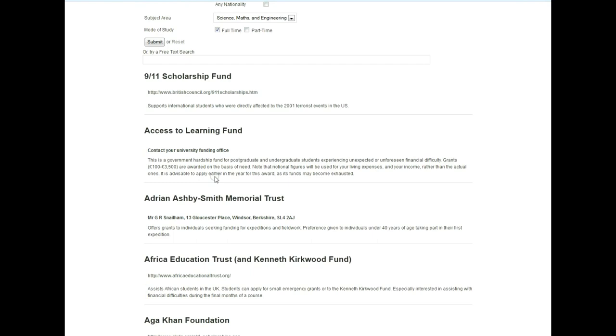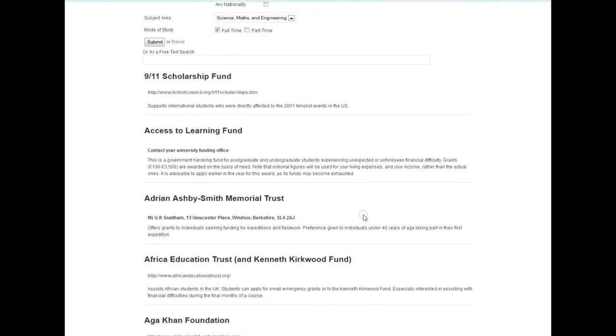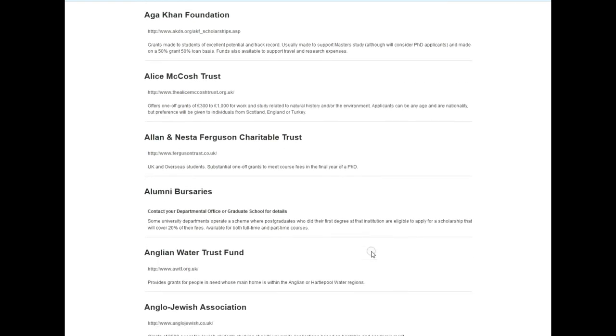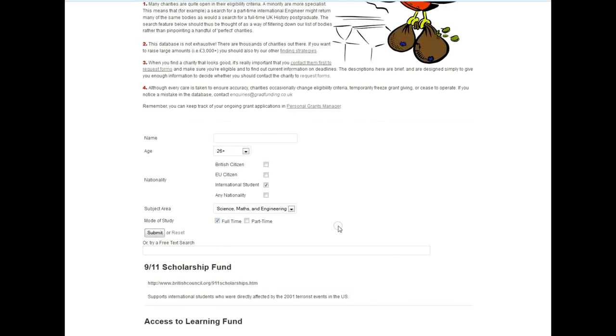And so think of these criteria here as a filtering mechanism rather than a device by which you pinpoint a small number of perfect bodies. You will still have to scroll down quite a long list of bodies and read a lot of descriptions to narrow your search down. It's just simply the nature of charities and trusts that they are like this.